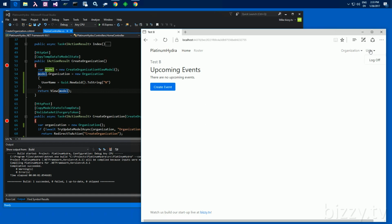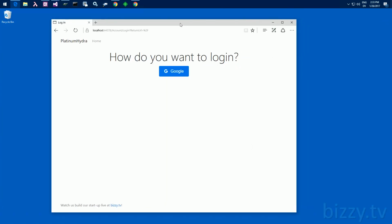So let's log off, minimize. Okay, I'm going to get the customer back from the lobby. Hang on 1 second. This is what I call agile programming. Show the customer, run into a show-stopping bug, fix it, show customer again.